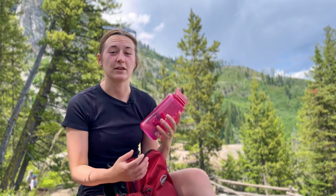Feeding these little guys is so tempting because they're so cute, but it is so bad for them. Don't do it. While we're taking a little break, let's go through my bag and see what to bring on the hike. And the most important thing is definitely water.